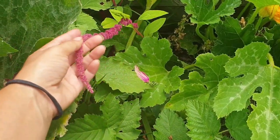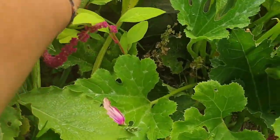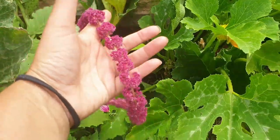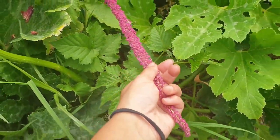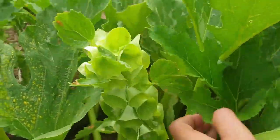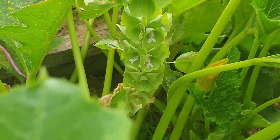This is the amaranth Love Lies Bleeding. I'd love to pick some for a vase because I think that would look gorgeous hanging out. Such long tassels. Beautiful. Love the color. I should have planted them elsewhere so I could admire them more next year.